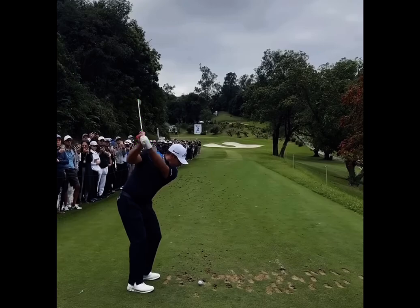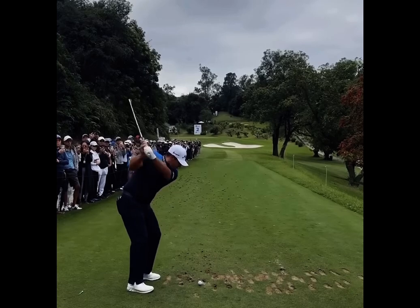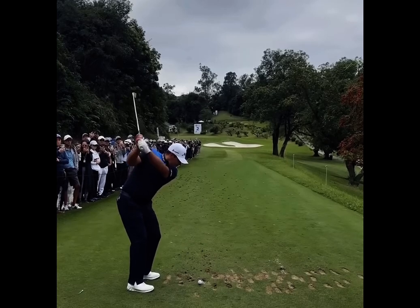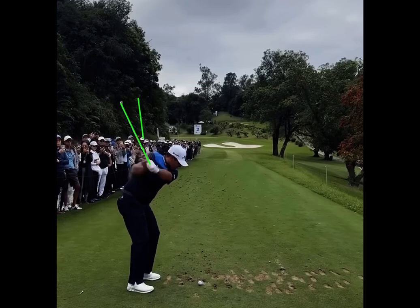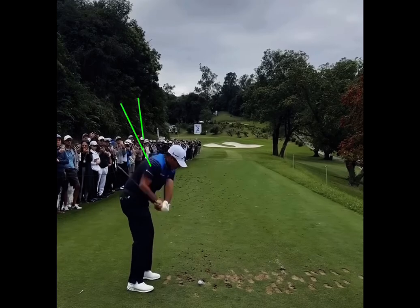So then when he continues that, when he unwinds, things can shallow very quietly. It's a very subtle shallow, which I really like for a lot of players. I think it's kind of low maintenance. You can see that's where it is. And then it gets a little flatter. And it gets a little flatter.